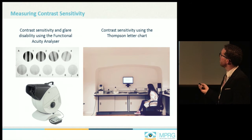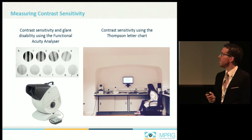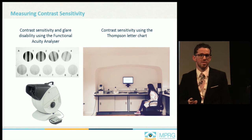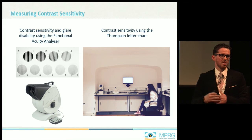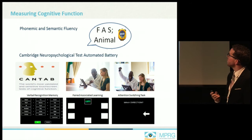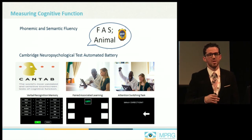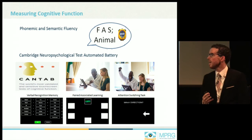We measured contrast sensitivity in many different ways. The Thomson letter chart was the main measurement of contrast sensitivity that we used in our vision laboratory, but we also dabbled in the functional acuity analyzer, which has options for kind of daytime, nighttime conditions as well. We use the battery, and Robert Cohen explained it to us today in terms of how we assess cognitive function.